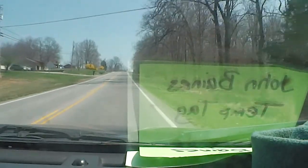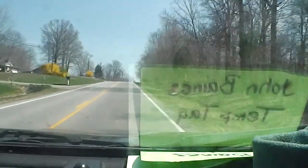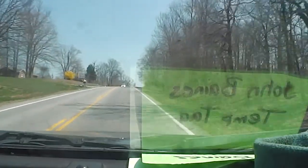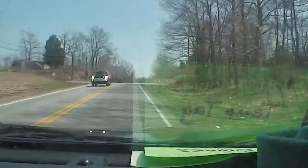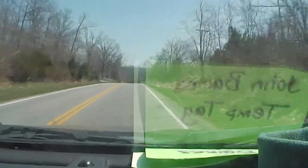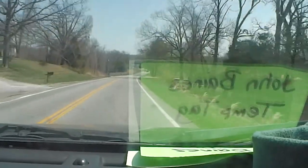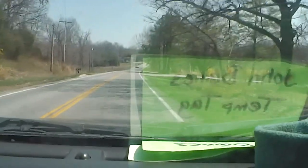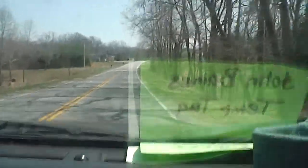So if it's 8 miles to Colesburg, then that means it's 3 miles here, so that's not too bad. I still say it's about 4 miles. I always say it's about 4 miles to the house, but it's actually 5. Went down the wrong way.